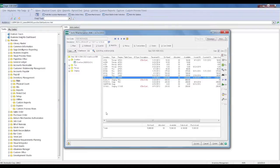The products that you're seeing today integrate with our solution as well as other solutions for RF scanning. Andy there was demonstrating the integration for physical count and cycle counting, and Starship's here to demonstrate the integration with our solution and with Sage 100, of course.